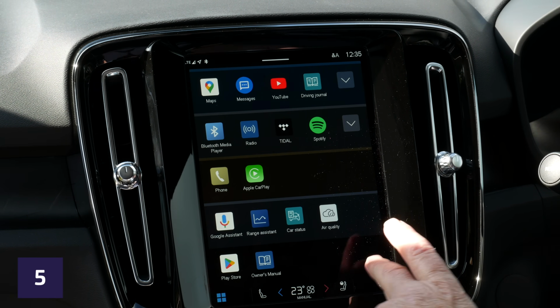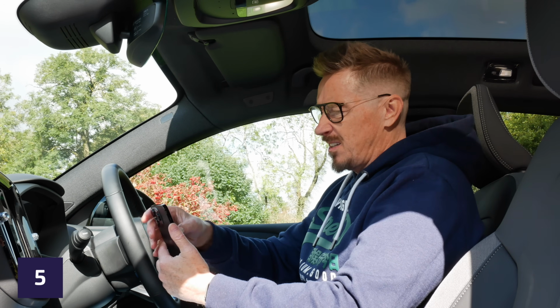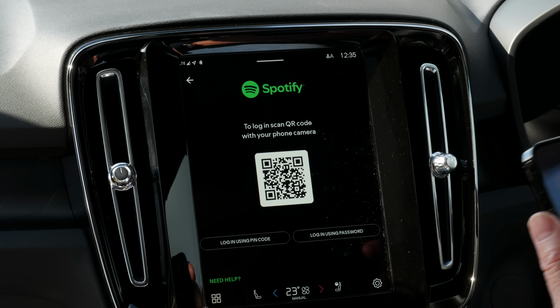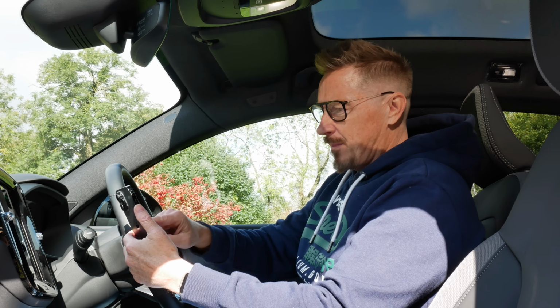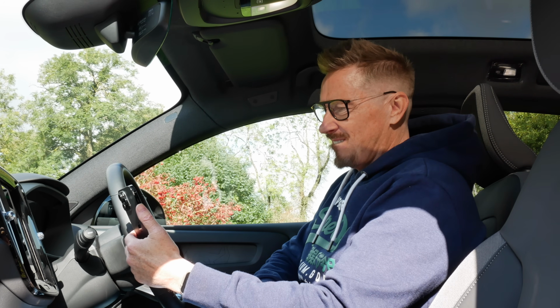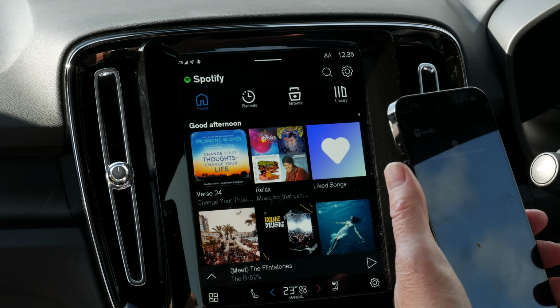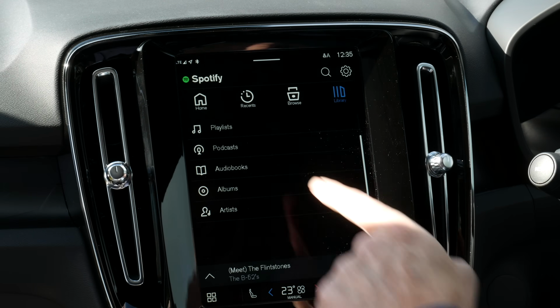They have their own Spotify app. So this is how you log into Spotify using an EX40 or any other Volvo. So you go to this, here we go, pair, and look at that. So now I have my little Wayne Dyer booklet and my library playlists.